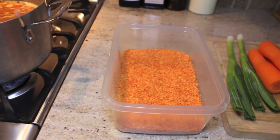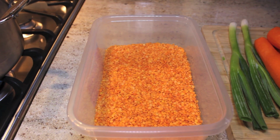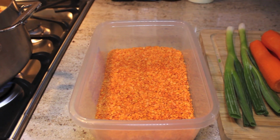And then there's my red lentils. I'm gonna be adding about a cup and a half of those because I want my soup to be really thick. And then when it's all done cooking, I'm gonna throw in a couple hands of spinach just to get in some extra greens.